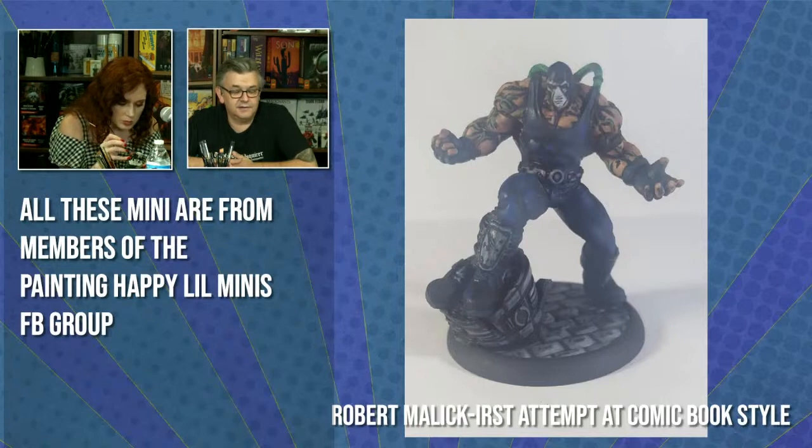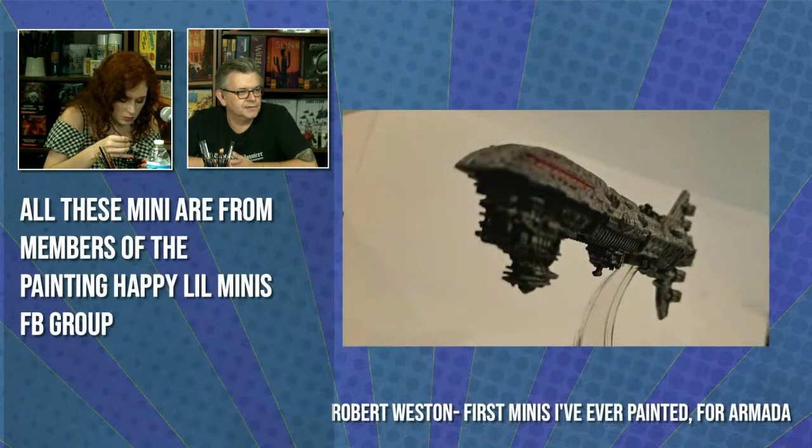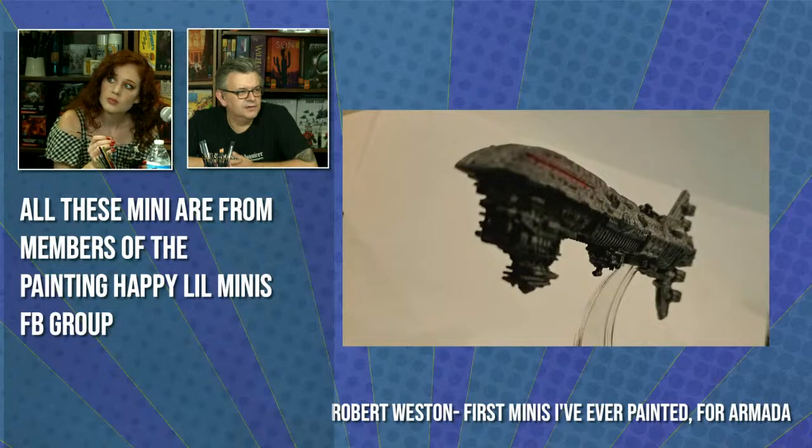But yeah, I think as Gretchen said, you've done it. You've done a very cool job there. Nice work. Robert Weston, first minis I've ever painted for... So there are multiple ways to read this. First minis I've ever painted for Armada, or first minis I've ever painted, they're for Armada.